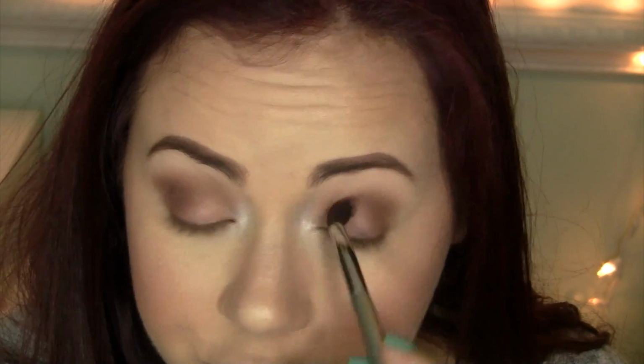And same thing on the other side. I told you this was such a fast, easy look. I usually film just one eye for time purposes, but this look is so fast and easy that I can complete both eyes in the same time it takes me to do one eye tutorial for you guys.